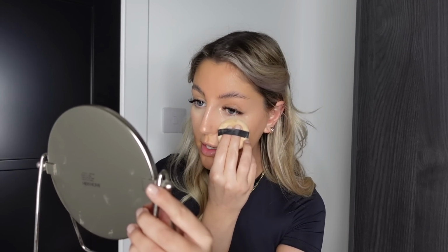So now I'm gonna take my other puff that usually comes with the Givenchy powder. And I'm just gonna try and see what that does too. If it's the same, I'm gonna be quite happy because obviously this is a triangular puff. You can get into like more nooks and crannies with that. Whereas this one is quite difficult. Sometimes I usually get the powder in my eye. So let's see.